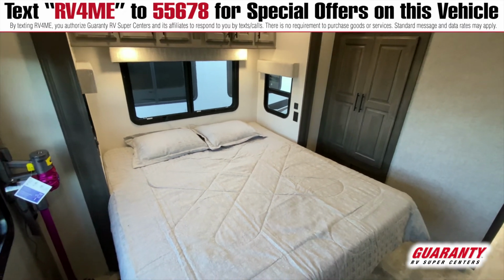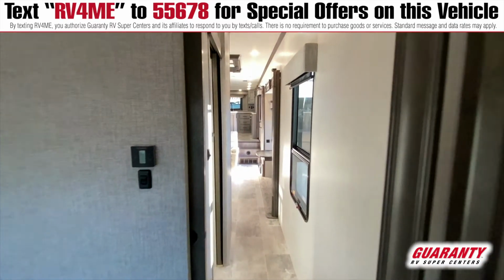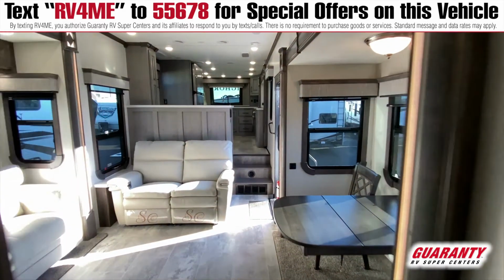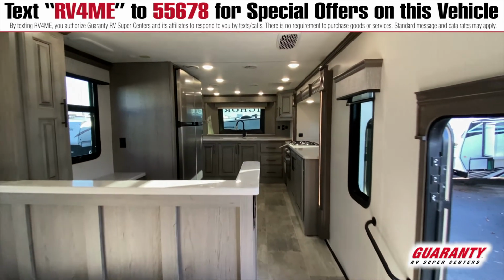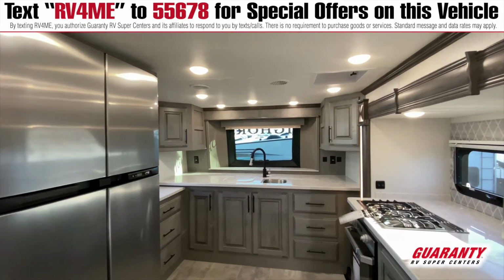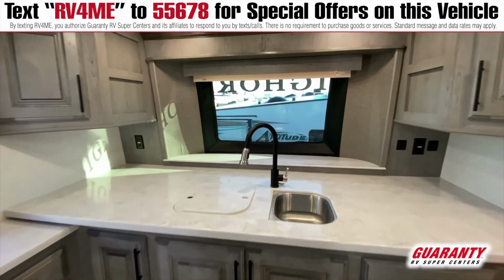You're going to notice as we walk back down the hall and into the living area again, I wanted to point out all of the really nice woodwork they do in this coach, the ceiling fan, again a whisper quiet air conditioning system so you don't have that loud obnoxious air conditioning system. Just a lot of great features. Let's go back outside and walk back around.